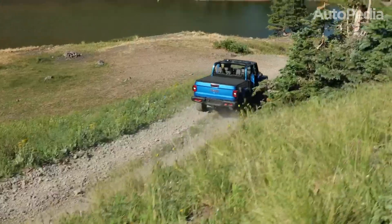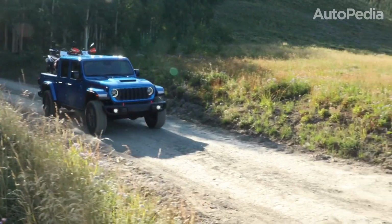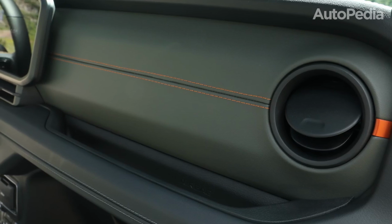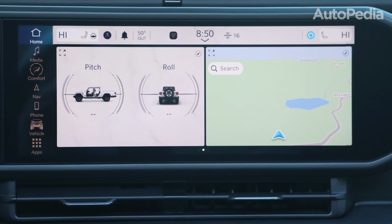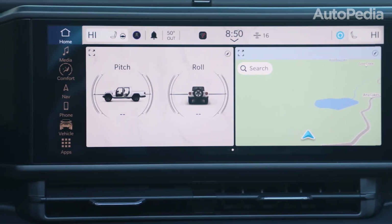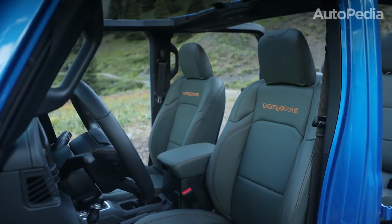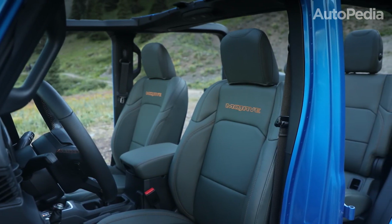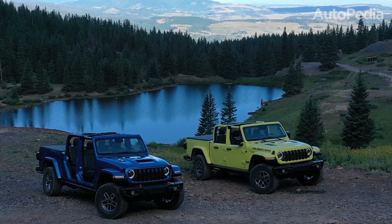Under the hood, the Gladiator offers a 3.6-liter V6 engine producing 285 horsepower with an optional diesel engine for added torque. The interior is rugged yet modern, featuring an 8.4-inch touchscreen, Apple CarPlay, Android Auto, and premium materials in higher trims. Starting at $40,000, the Gladiator is a top pick for those who want Jeep's legendary off-road capabilities in a pickup format. Jeep's 3-year or 36,000-mile basic warranty and 5-year or 60,000-mile powertrain warranty provide added peace of mind.